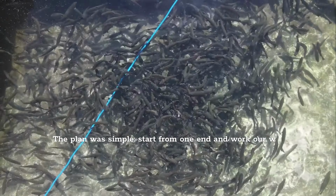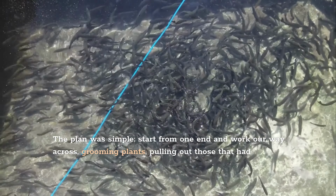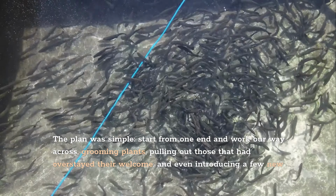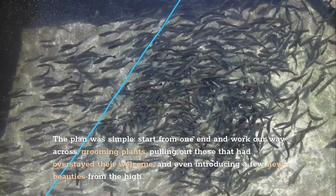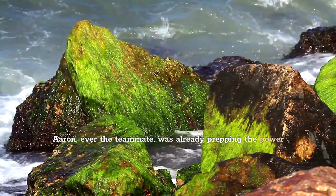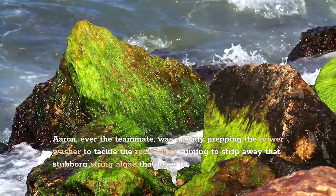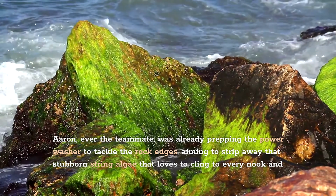The plan was simple: start from one end and work our way across, grooming plants, pulling out those that had overstayed their welcome, and even introducing a few new beauties from the high tunnel. Aaron, ever the teammate, was already prepping the power washer to tackle the rock edges, aiming to strip away that stubborn string algae that loves to cling to every nook and cranny.